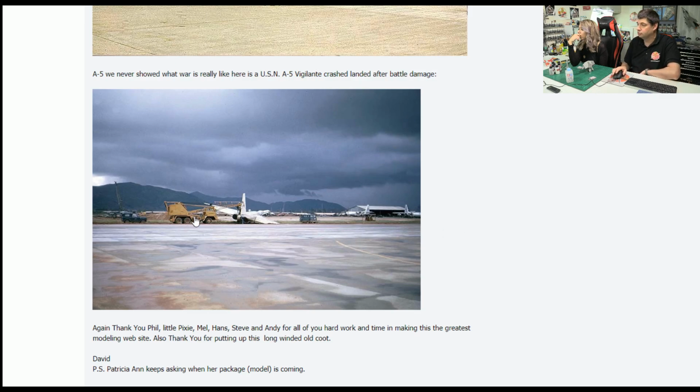Wasn't the Vigilante the largest aircraft that's ever landed operationally on an aircraft carrier? Before everyone says a Herc did it, I know a Herc did it, but I think it was the Vigilante, the largest operational aircraft that actually landed on an aircraft carrier.